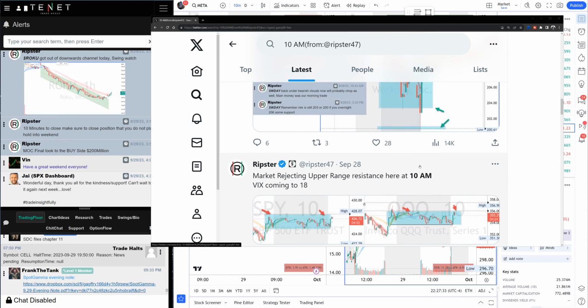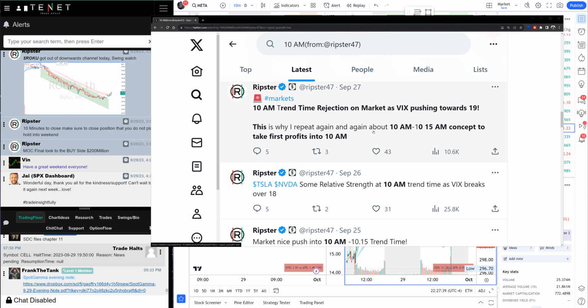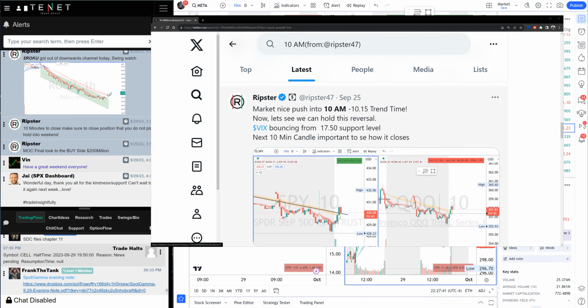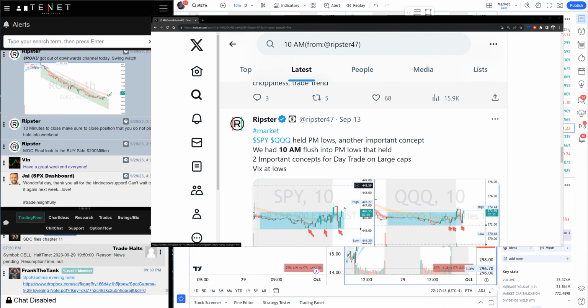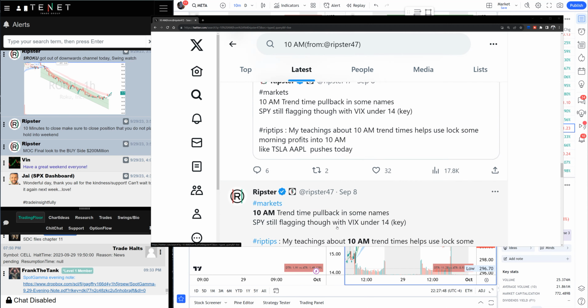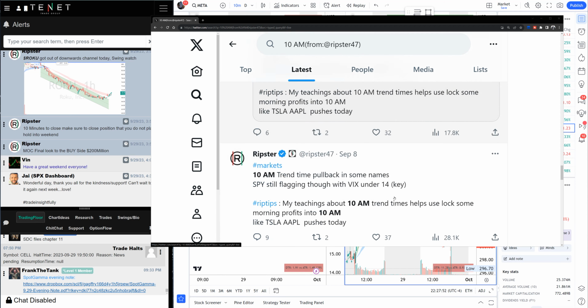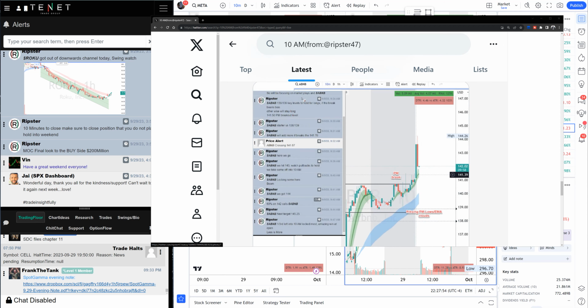So we include that into our 10 a.m. as well. September 28th, some rejection at 10 a.m., but later it made a breakout of 10 a.m., right? So 10 a.m. concepts, market push after 10 a.m., 10 a.m. bounce off the pre-markets. So my teachings about 10 a.m. help us lock our morning profits into the 10 a.m. push. That is also very important.